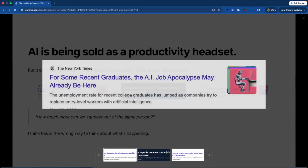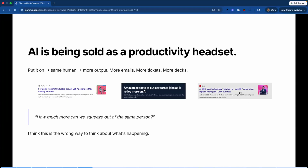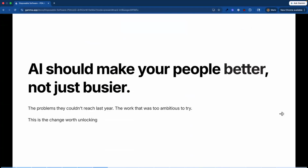And the headlines are really not that positive, right? We've got the AI job apocalypse. We don't love that. We've got Amazon cutting corporate jobs, fewer people doing some of the jobs. We don't like that either. And we see all this talk about job replacement. That's the CEO of Anthropic, who has built Claude Code, an amazing developer tool. All of these headlines, I think, boil down to the same concept, which is: how do we use AI to squeeze more out of the people we have or shrink down our team? I don't think that's the right way to think about what AI can unlock for us as individuals or for us as teams and businesses.